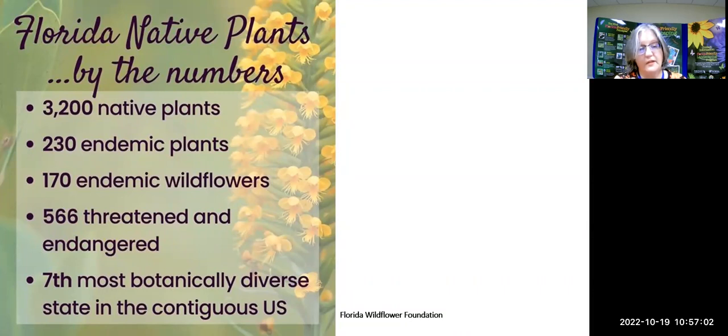In Florida, I'm surprised it's this low on the list. It is the seventh most botanically diverse state in the contiguous U.S. So we're not counting Hawaii, which I'm sure is very botanically diverse. I'm surprised we're down to seven because Ponce de Leon named us Land of the Flowers. I did try to look up what the ones before us were, which is, of course, California and next Texas.